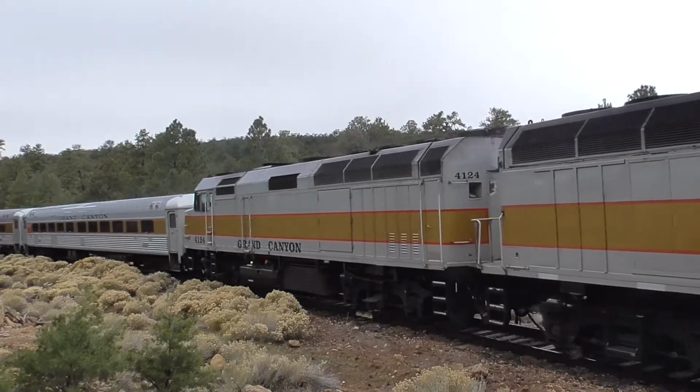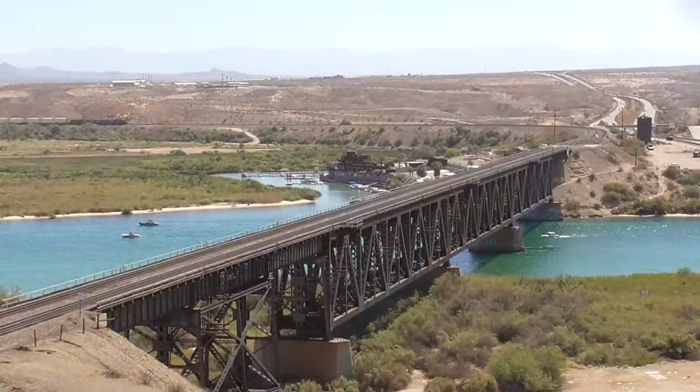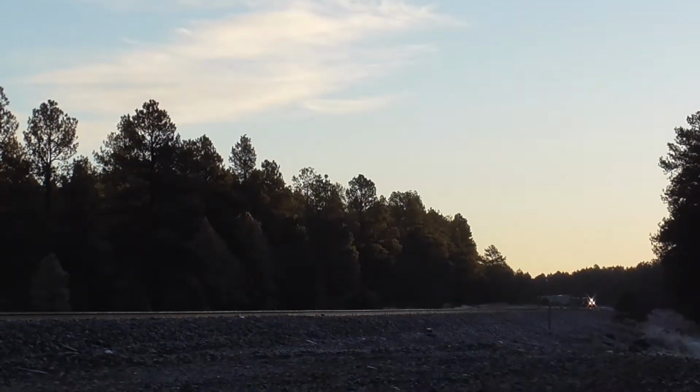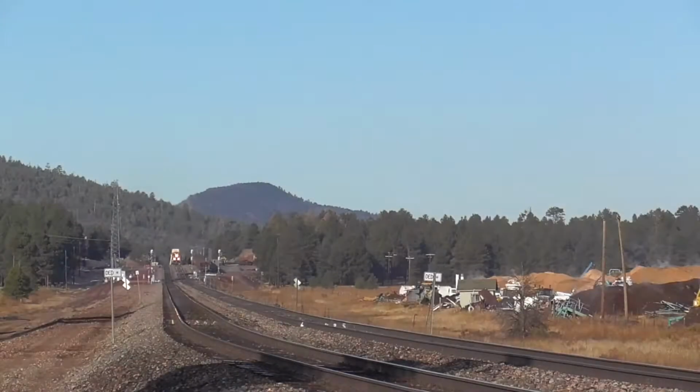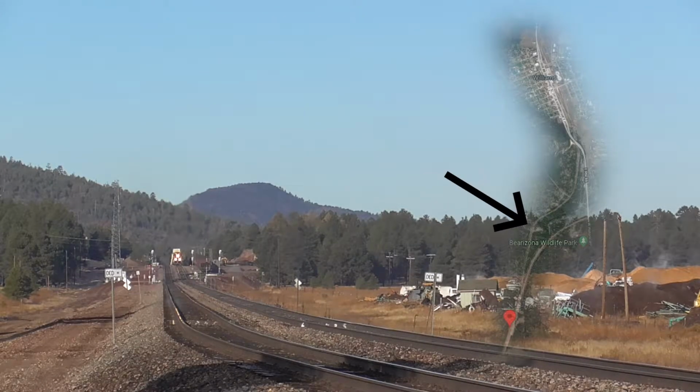The Seligman subdivision is probably one of the coolest subdivisions I have ever been to. The subdivision starts in the desert and goes through forest in the same subdivision. Along with that, at Williams Junction, the line branches off to the Phoenix subdivision.